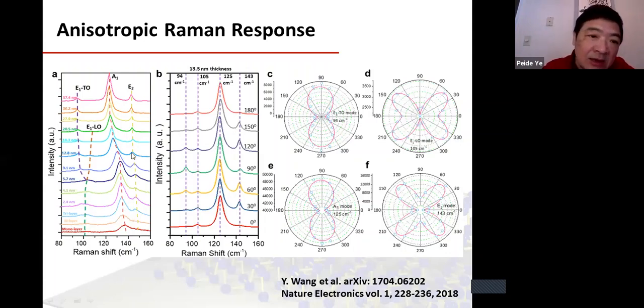You can see the distinguished A1 peak changing with the thickness of the film. You can go from very thick, almost like bulk, about 30 nanometers, down to monolayer, bilayer, and trilayer. All of these can be confirmed by DFT calculation, because softening of these covalent bonds makes a characteristic shift.